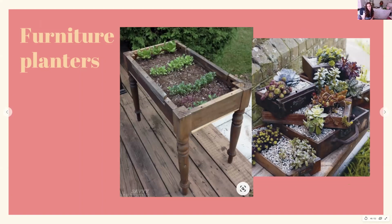And if you like your succulents, Catherine, these are just old drawers. I'm sure the person got these from the charity shop too or something, but literally it's a really nice way to display your succulents or your sempervivums. And again, as I said, they need little soil. That's the horticultural grit, and that's a nice way of just displaying them.